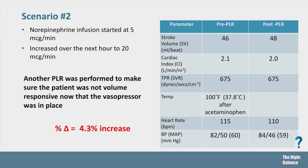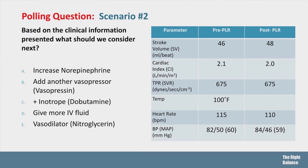And you can see heart rate is right around 110, but we are still hypotensive. So yes, we're hypotensive, and we are hypoperfused. So the next question I'm going to ask you is, what do you think we should do now? Based on this clinical information, what should we do now? And so let me just click to that slide for you.